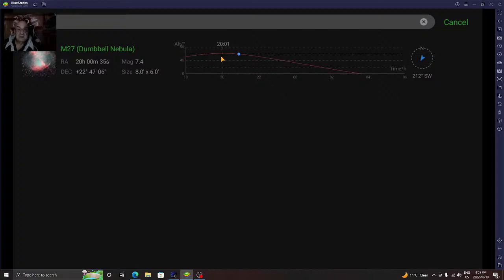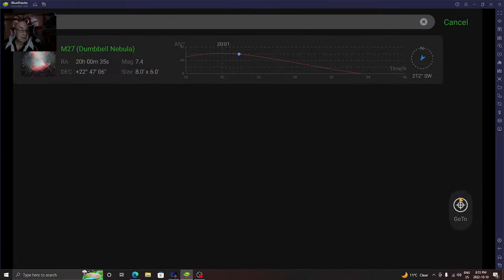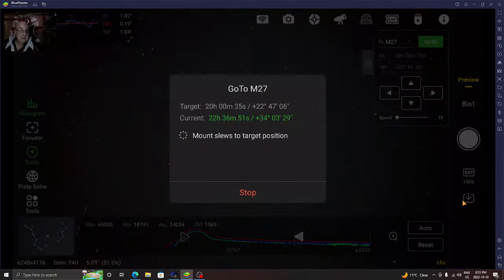And as you can see, M27 is actually pretty high in the sky. It's a magnitude 7.4, so it's actually a pretty bright object. Telescope is just slewing over there now.